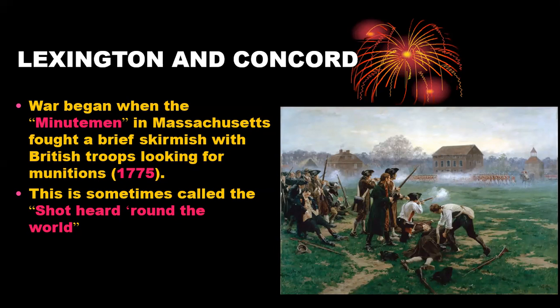Then out of nowhere, a shot just rings out. No one knows who fired this shot. And it is called sometimes the shot heard round the world because it is the first shot of the war for independence. So the shot rings out and no one knows who did it. Both sides open fire on each other. More militiamen, Minutemen, are hit than the British.